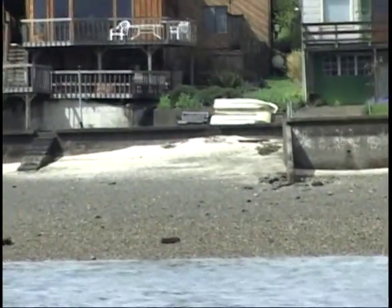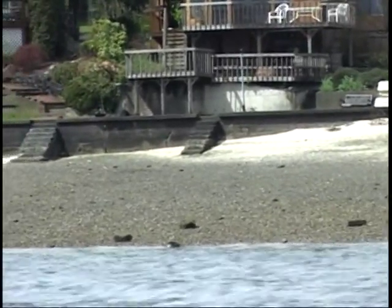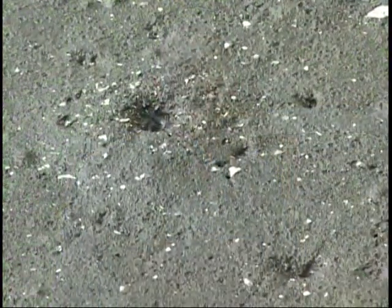As we're building along the shoreline, as we build bulkheads and we clear that native vegetation off the beach, we are reducing the amount of food, the amount of wood, and the amount of leaves for the detritus that gets ground up by these amphipods.